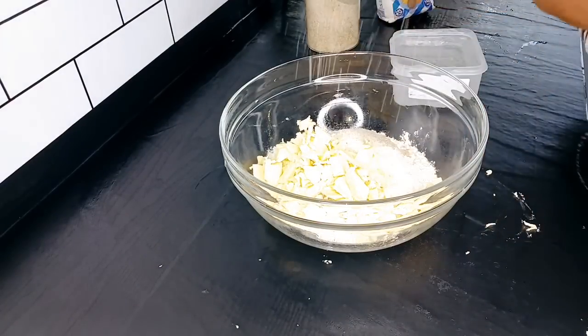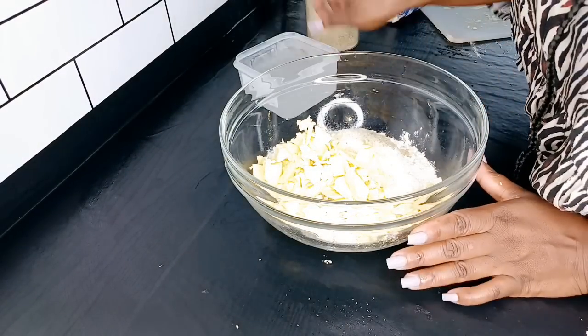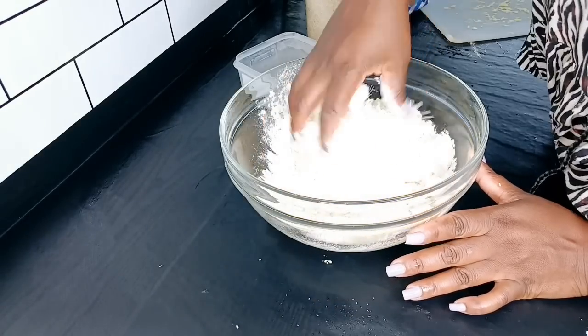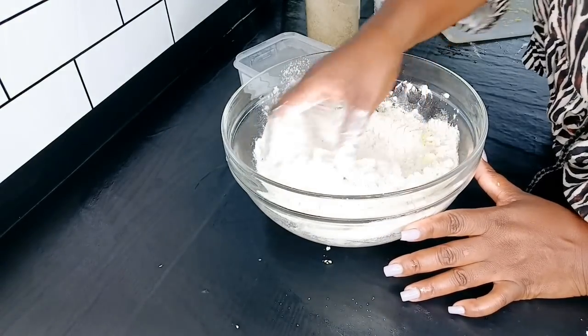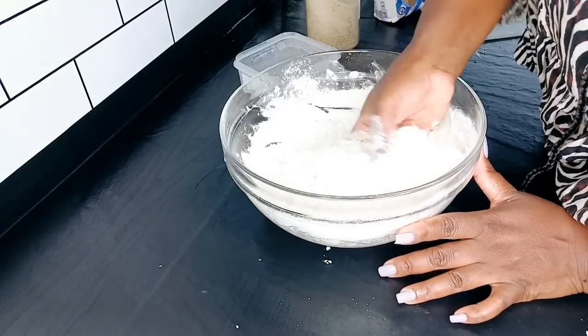And then I'm using icy water, extremely cold water, to knead this dough. So I'll be adding bit by bit and then knead the dough. I'm not going to knead the dough like I'm kneading bread. Some people do add yeast, but I did not add yeast.